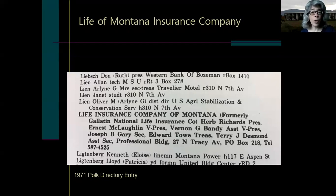And we see that it was formerly known as the Gallatin National Life Insurance Company. This is the 1971 directory, the year after Herb Richards became president, and after he renamed the building. Herb was the big man in front of this company, and he led a lot of change and growth for this company so that it became the largest insurance company in Montana, and bought a number of other insurance companies throughout Montana. But it was started here in Bozeman at 27 North Tracy as the Gallatin National Life Insurance Company.